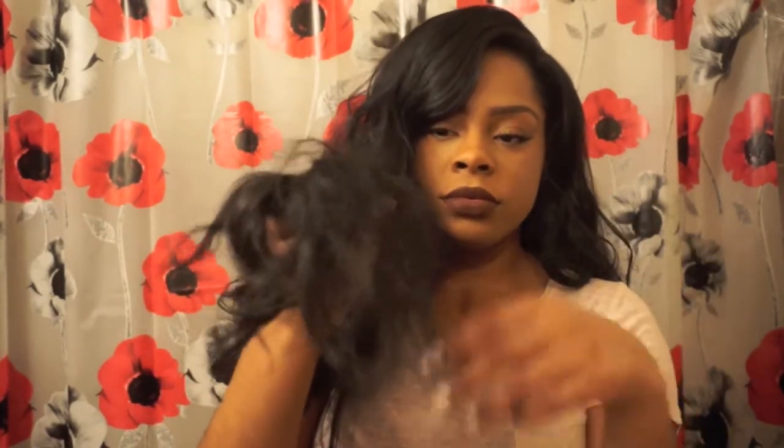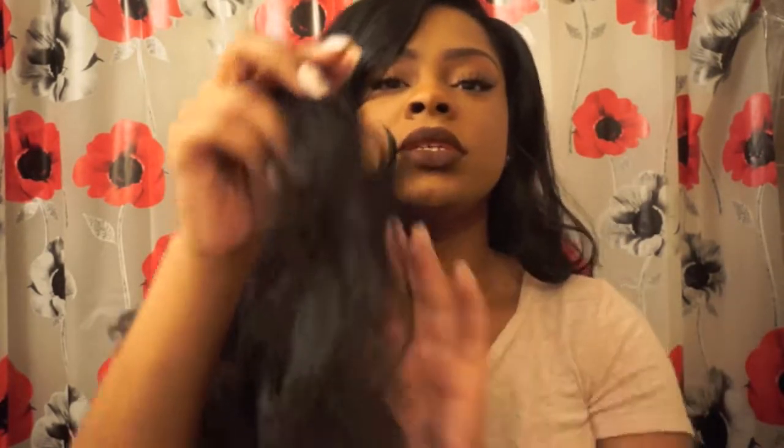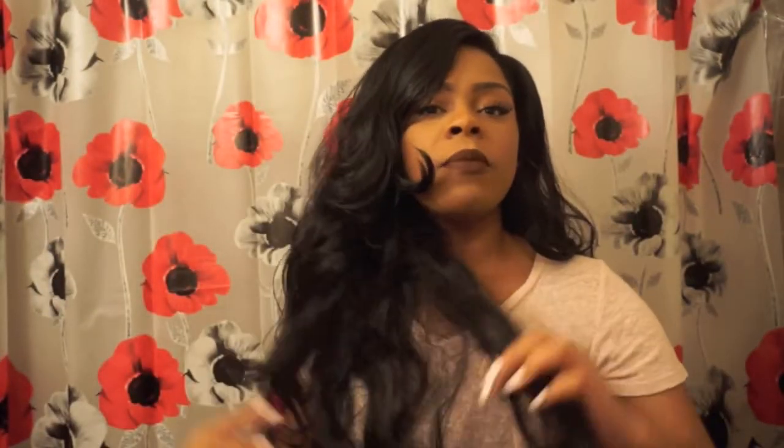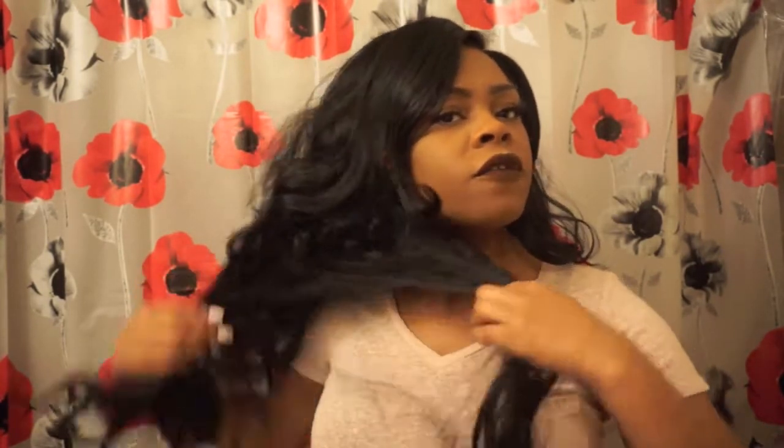Basically, I like this wig. The only problem I have is it does get a little frizzy and a little matted, so don't think you're gonna run your hands through this hair. Even though it looks so pretty, don't be running your hands through this hair. And also the ends get a little frizzy, as you can see. The frizz is not a game. So I'm trying to figure out, maybe I want to put conditioner on it, or do I just want to cut the frizzy ends off? That's my dilemma now.